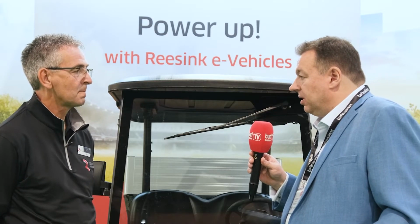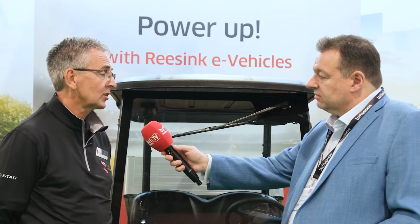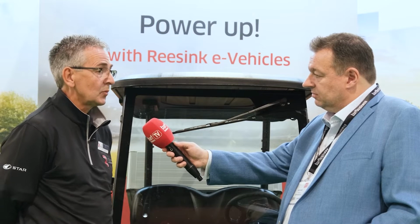The speed of charge and the downtime for machines is an issue. What can customers for this range expect from rapid charge from you guys? Well, we've got a range of battery sizes. The smallest size we have, which we put on the golf buggy, is 80 amp hours. So that's going to take about 3 to 4 hours to charge from flat to full. So that's not a lot of downtime. And the bigger batteries that we're putting into some of our other utility vehicles, up to 8 to 9 hours charge. So any overnight window, and you're good to go.